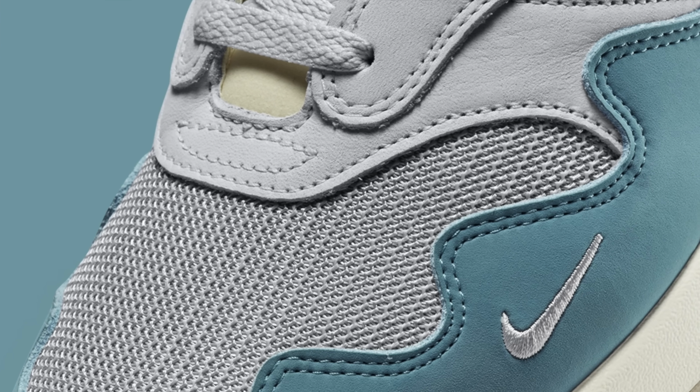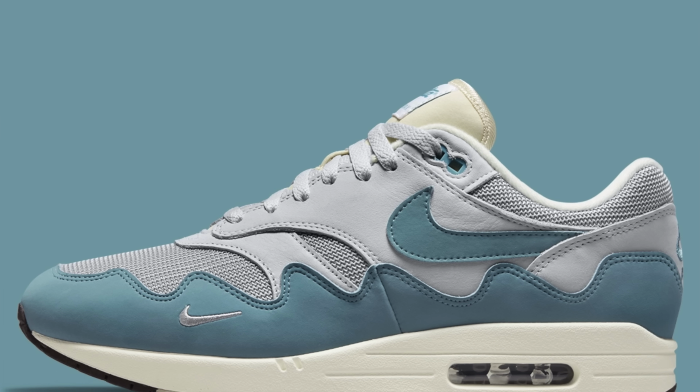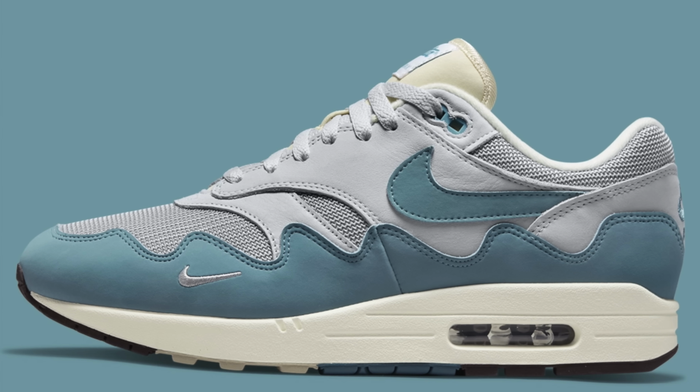But back to the sneaker itself, I think it's a great collaboration. I love what Prada did, and I will absolutely be trying to grab a pair of these for myself. And of course, the Aqua Noise colorway of this shoe will absolutely sell out.